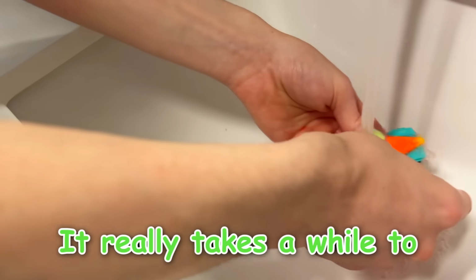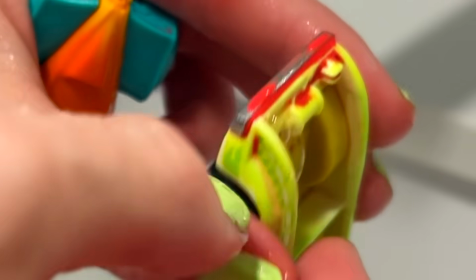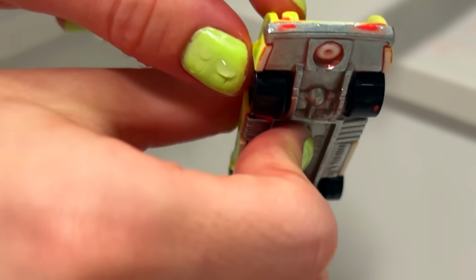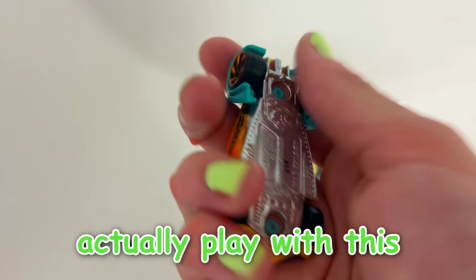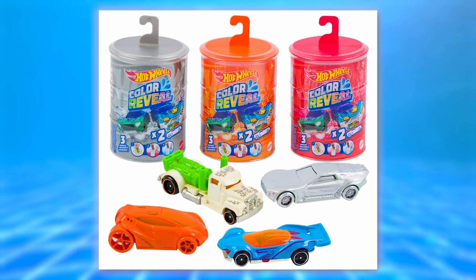It really takes a while to get all this goop off. I think that's good. There's still some on the back. Like, how do you get all this stuff off? Oh my god. This is such a mess. I hate these. There's still goop on it. Oh my gosh, there's red puddles on the ground too. I'm actually gonna throw it away because there's still goop on it. I would never actually play with this. Every time I touch it, more red goop gets on my hand. Frick these.